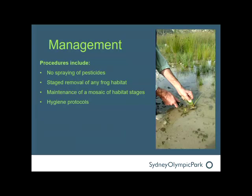Other things that really slowed things down were the fact that we couldn't use pesticides due to the presence of the frog. No glyphosate could be sprayed willy-nilly in amongst all these fabulous weeds. We could cut and paste. And to make it even more complicated, if we were going to remove frog habitat, we had to do it in a staged manner as well.